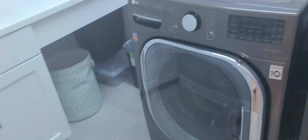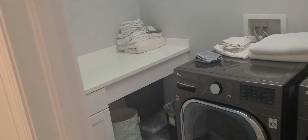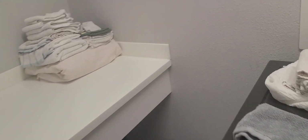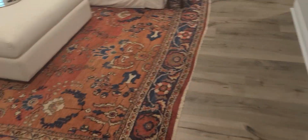So when you first reach the top of the stairs, you have the laundry room. It does have a full-size washer and dryer, plus a utility sink with cabinet space and folding area. The dryer is electric, but I can see if it's plumbed for gas. I don't see any gas plumbing, but I can't be 100% sure.